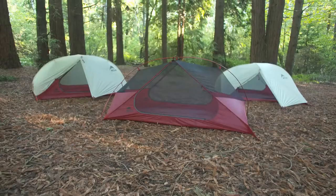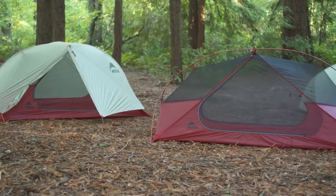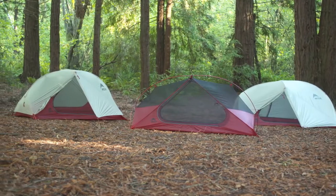Hi, Terry Bro with Mountain Safety Research. I want to introduce you to MSR's new FreeLite tent series, our ultralight freestanding tents, and show you how to set them up. You get the comfort of a backpacking tent in an ultralight design that won't weigh you down or take up too much room in your pack.